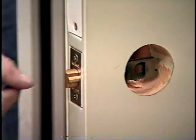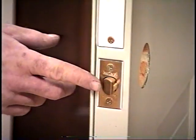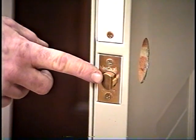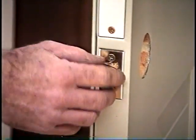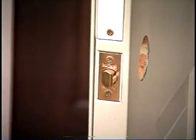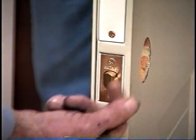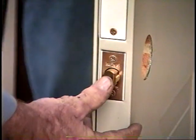Okay, now your bolt on the edge of it, I don't know if we can get a good picture here. You'll see how this is beveled. The bevel is so whenever you close it, that thing will retract itself when it hits the strike plate that will mount onto the jamb. If you've got that reversed, you go to close that door, it's never going to close because you'll be hitting the blunt side of it here. So make sure that's angled towards the jamb.